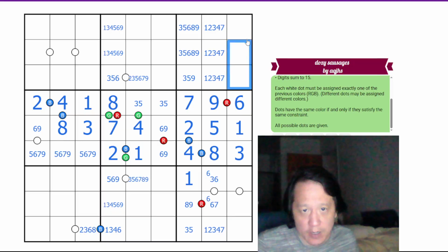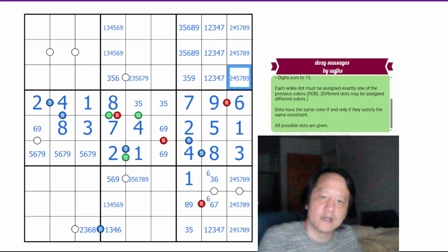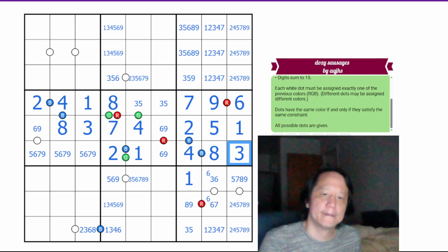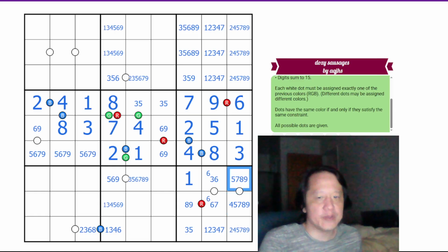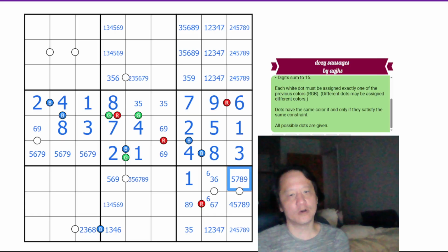Remaining digits of column 9. We have 2, 4, 5, 7, 8, and 9. This cannot be 2 or 4. That's consecutive with 3. These are in some relationship. 2 is not in a relationship with 5, 7, 8, or 9. 9 cannot be either of these digits because 9 can only be consecutive with 8 or add up to 15 with 6. And we don't have 6 available because of 6 in the column. And if we try to have 8, 9 as a pair here, that would eliminate all possibilities for that being 8 or 9. So no 9 here.